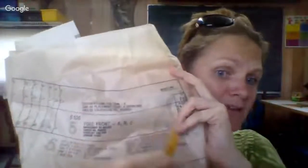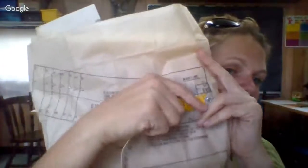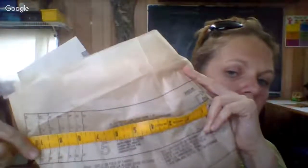Okay, so I had a little mistake the first round, because I wasn't paying attention to the directions. Now it makes me all crazy. I took and I measured here. That's not where I need to measure. I need to measure for both the front and the back, because they're not the same. Otherwise, it'd say cut 4. And this right here says it's on a fold. That's important.